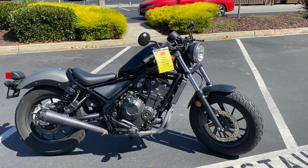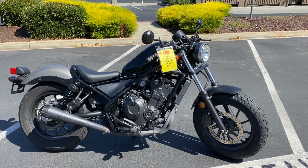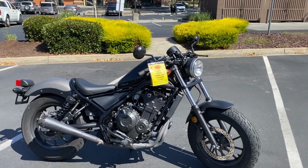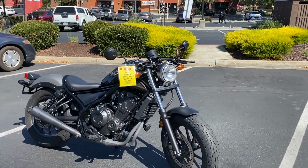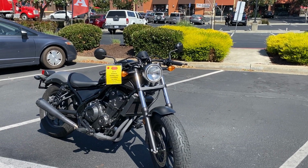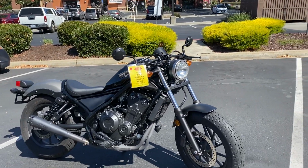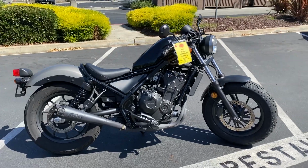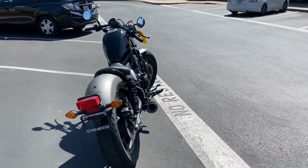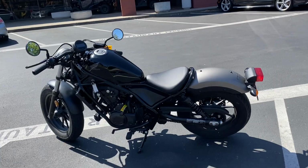Here we are at Contra Costa Powersports, and today we have our 2018 Honda Rebel 500 Cruiser, twin cylinder, fuel injected, liquid cooled, only 3,791 miles on this awesome black and silver Rebel 500. This one's got drag bars on for handlebars, and wait till you hear that TBR exhaust system. Low mileage, low seat height, lightweight, ready to make your cruiser dreams come true for just $5,499.